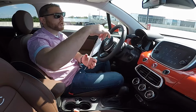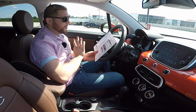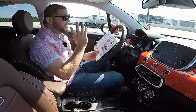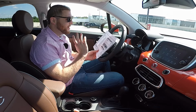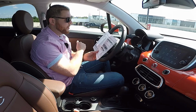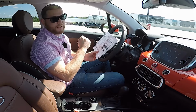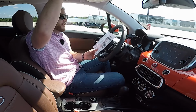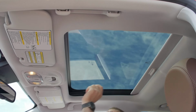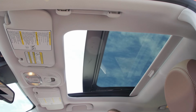We have an optional extra here. It's a very weird package here. It's called the Customer Preferred Package 22J. Yeah, weird name. Costs about $1,600 and it gets you the Beats audio system, which sounds pretty good, but not as good as some other Chrysler systems I've heard, like the Harman Kardon system. You get this dual pane sunroof, which also has a separate roof that opens in the back. I'll show you that when we get to the back seat.